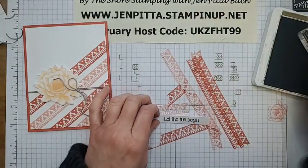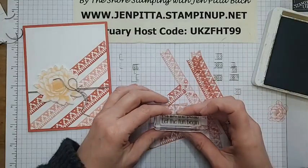So there we go. It's a little crooked. Let's see if I can do a better job this time around.